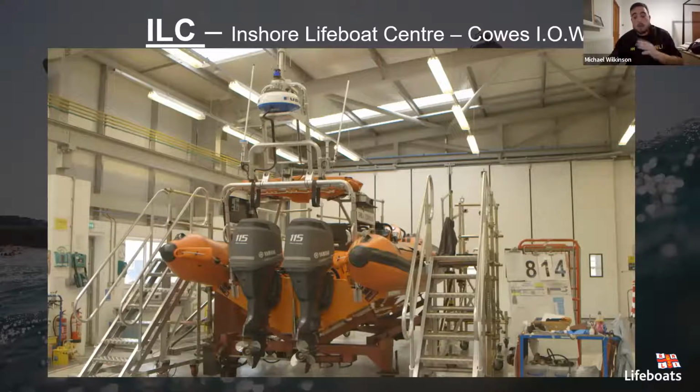But no, we then bring it all in-house and every lifeboat's exactly the same. And the ILC is fantastic. If I have an issue on the coast about a lifeboat that I don't know about, I go to the ILC and they tell me the answer. It's fantastic.